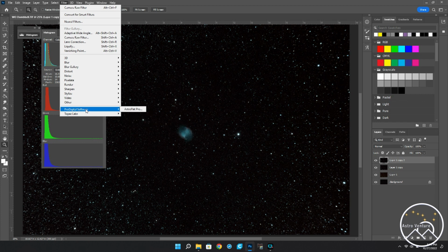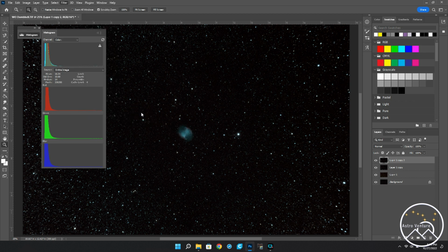I also use ProDigital software. I like to use the Astroflat Pro. This is amazing for cleaning out gradient light noise within your image. But today we're going after Topaz Labs Denoise AI. So let's click on that, bring this up.